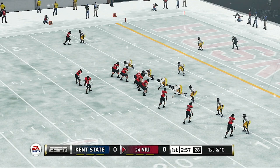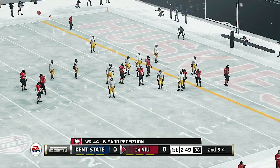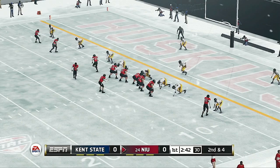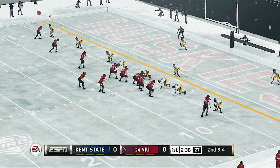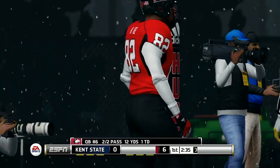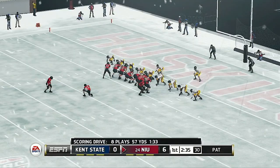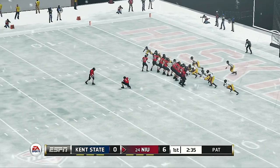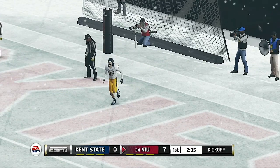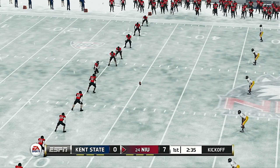Ready, check, check. Eagle. Fires out to his receiver. Tackle right around the 6-yard line. And he adds the extra point. An 8-play, 61-yard drive, and they come away with a touchdown. So our score, 7-0. Northern Illinois is lining up to kick this one off.